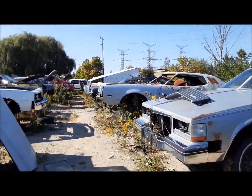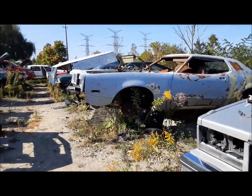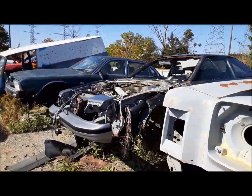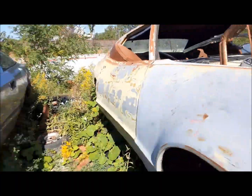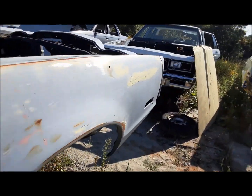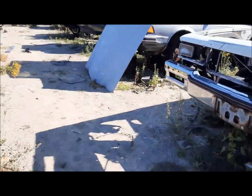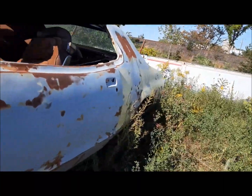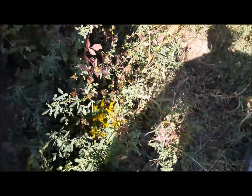Oh, here's a big Mercury. This could have a 9-inch in it. Or it probably had a 9-inch in it. Long gone, I bet. Oh yeah, lights are on, but no one's home. Wonder if we can open the door and see what it was. If they were still doing that with the door tag on these. This is kind of a late 70s one.